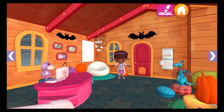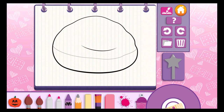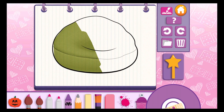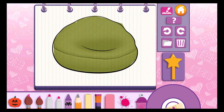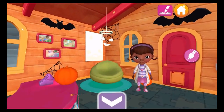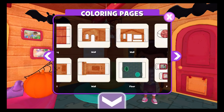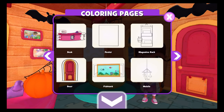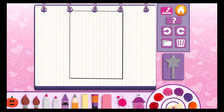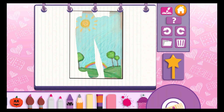What cool drawings! The beanbag chair. The magic paintbrush. The magic wand. I wonder what it does. Wow, that's really cool. What cool drawings. Brave dragons, like me, love to play. A poster. The magic paintbrush. I wonder what the magic wand is for.